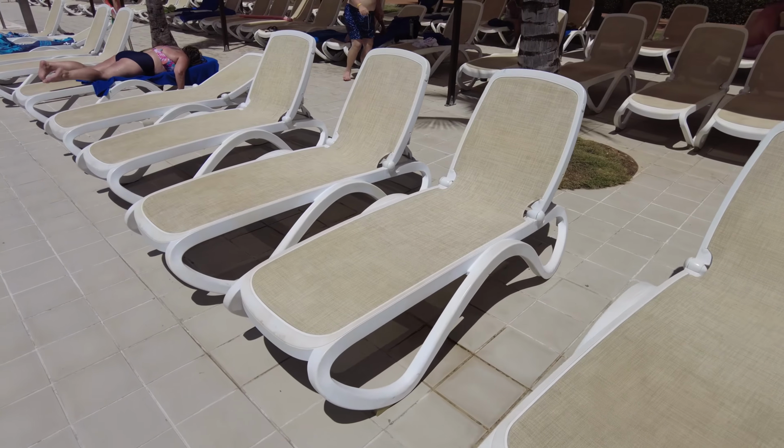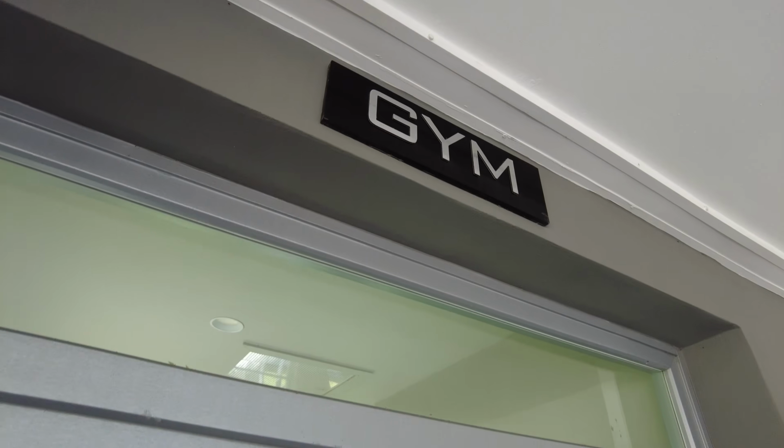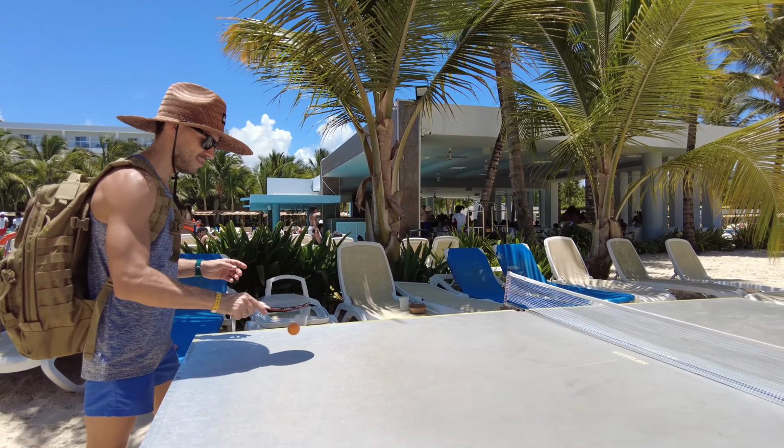This resort has a small but very nice looking spa. If you want to offset some of the weight you gain eating so much at an all-inclusive resort, it has a very well-equipped gym. There is also a ping pong table.